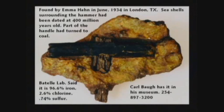This hammer was found in rock supposed to be 400 million years old by a lady in Texas. Battelle Laboratory said it's 96.6% iron, 2.6% chlorine, 0.74% sulfur. No carbon. And yet it is stainless steel. It won't rot. It won't rust. Carl Baugh's got it in his museum down in Glen Rose, Texas.